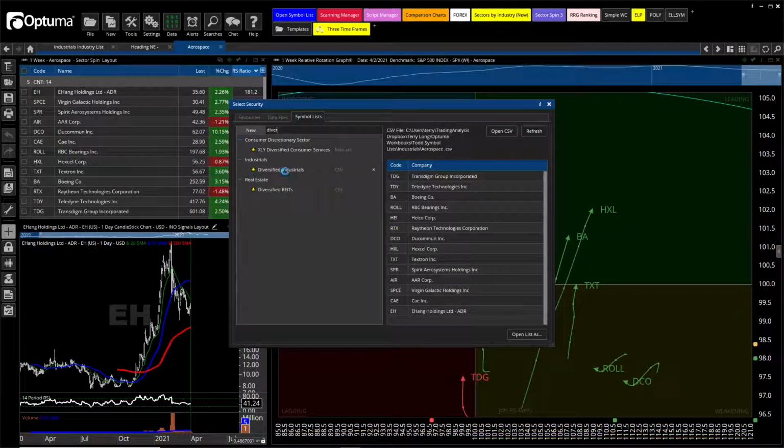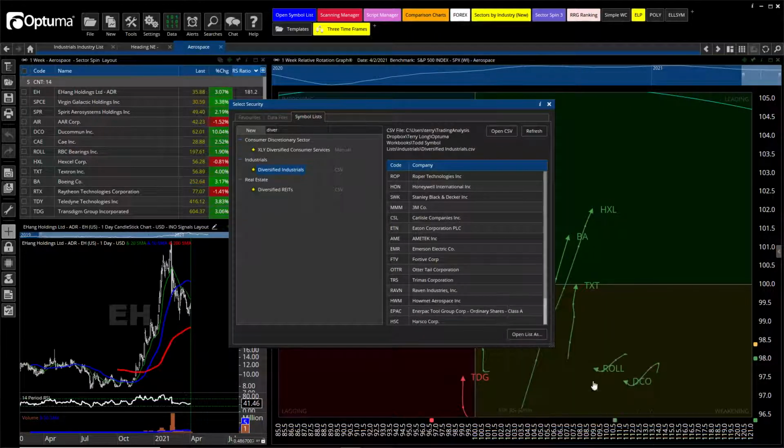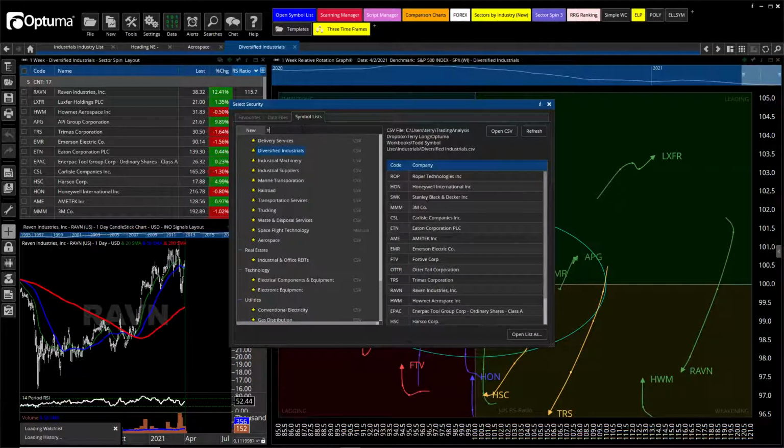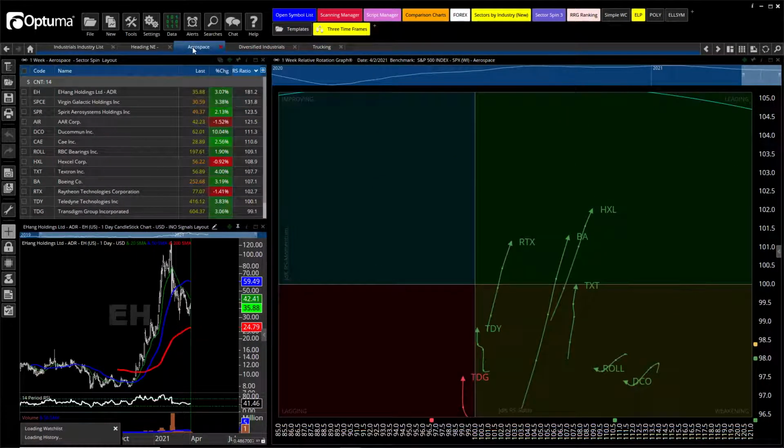Here's the Diversified Industrials. Open that. And one more. We want to find that trucking firm. Here's the trucking group. And we'll start with the Aerospace. So here's the Aerospace group. It's sorted by relative strength ratio from highest to lowest.